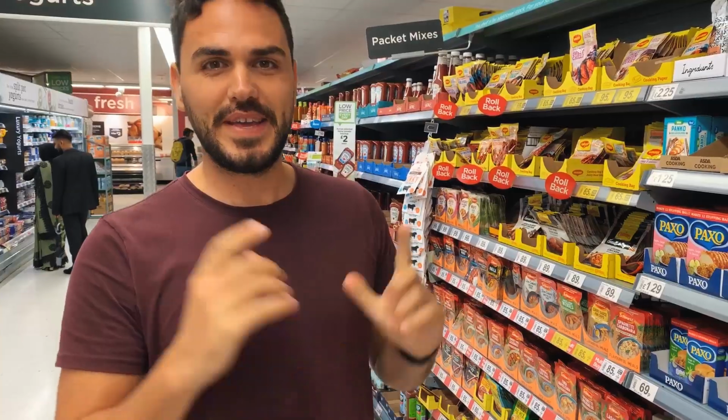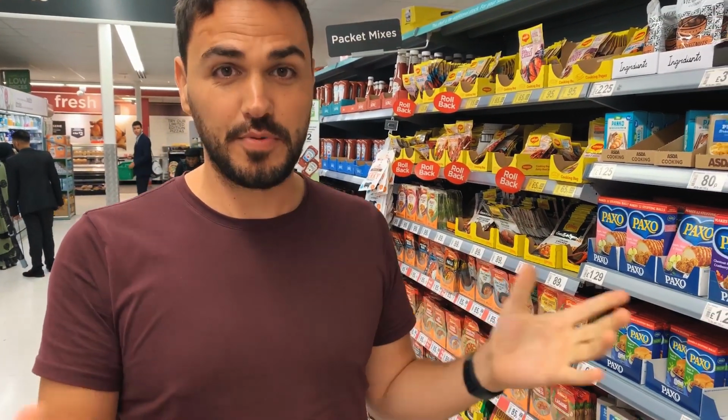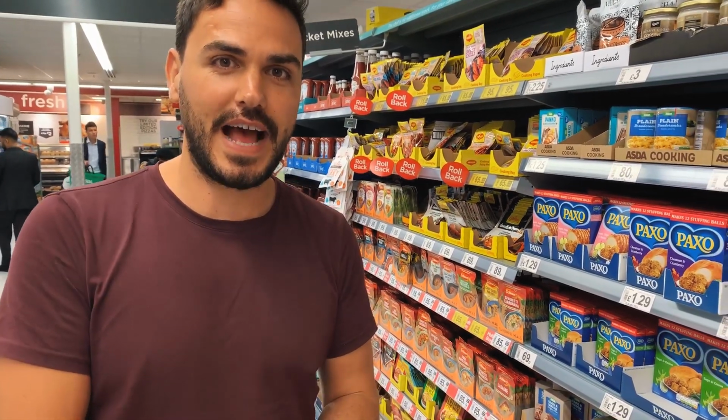We are here in Asda, and this is a massive Asda, and we've come to find out what their vegan range is like. This is an ambient aisle and we're going to see how many of these products are suitable for vegans, how many aren't, and is it obvious.